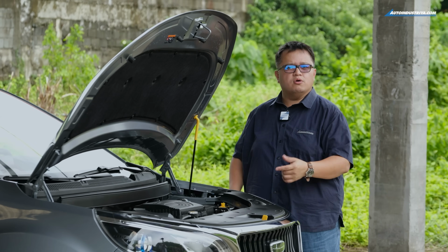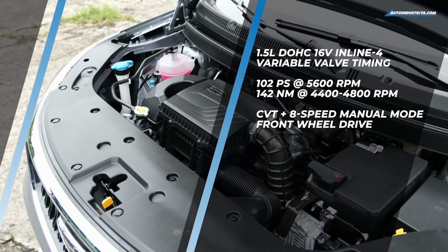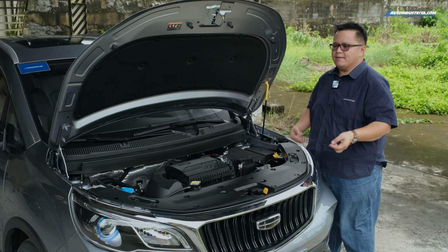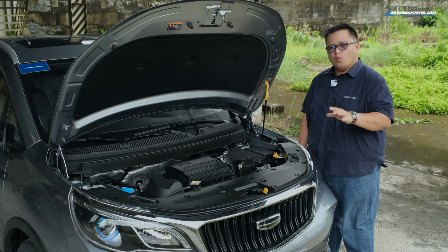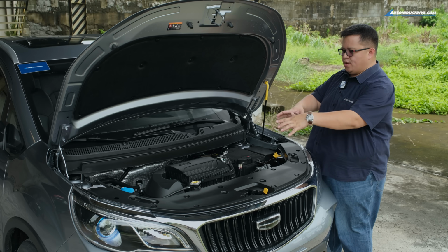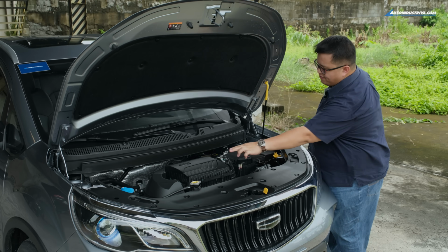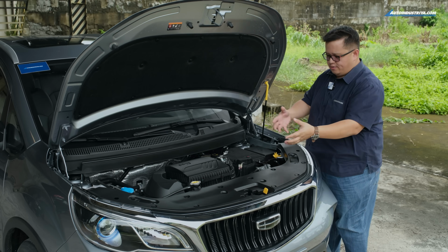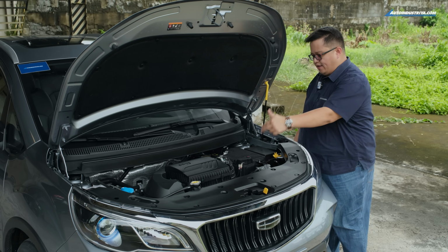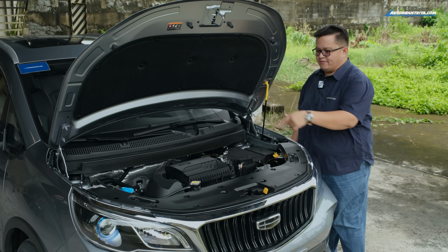The transmission is a CVT driving the front wheels. It's got a manual mode, I'll show you later. In terms of power, this makes 102 PS and 142 Newton meters of torque, basically exactly the same as the Geely M Grand. What they did change from the M Grand though is the way the actual engine bay is arranged, because they have the air filter on top. In the M Grand, it was right over here, but this one they don't have the space for that because you still have the headlights and you have the ECU right there and the battery here, which by the way, is nice and covered, so they have the air filter there.